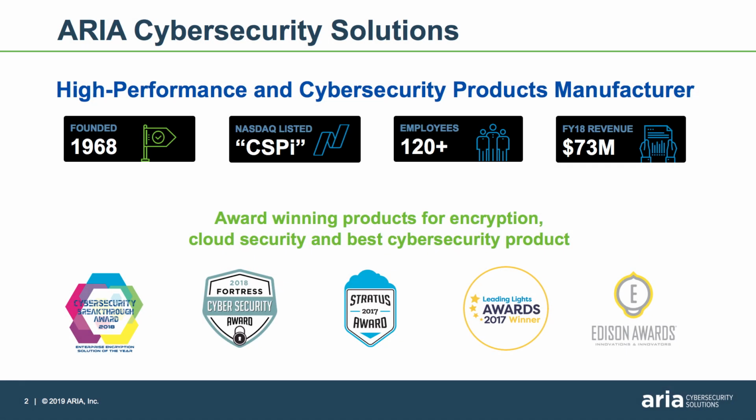We are a subsidiary of our parent company, CSPI, which is a 50-year-old publicly traded company with 120 employees and $73 million in revenue last year. We've been delivering high-tech network and security solutions to the government and private sector for over a decade. Our customers range from the largest defense contractors and intelligence agencies to one of the prime e-tailers in the world with the largest global network.